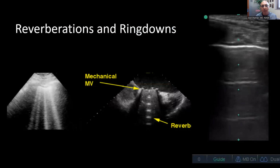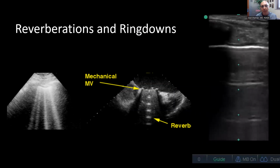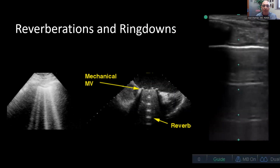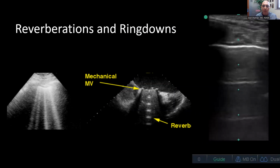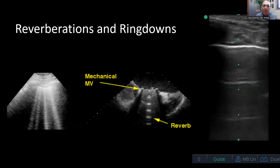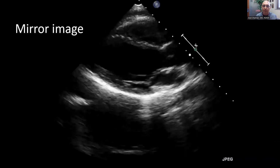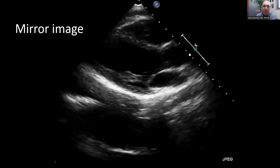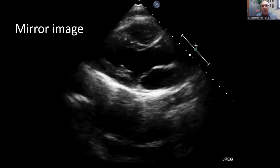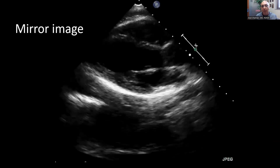Similarly, reverberations and ring downs represent errors in signal placement on the screen. These errors can take the shape of horizontal lines, such as in lung A lines, or lines that appear deep to metallic reflectors. Or these signals may appear as vertical lines, such as in the case of lung B lines, or the bright shadows behind cholesterol crystals or air bubbles in the gut. Similar to previous examples, a mirror image is a miscalculation of the distance of the reflector when the signal does not return to the transducer right away.